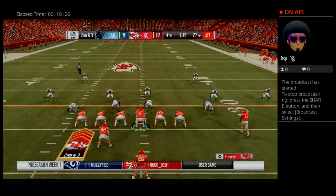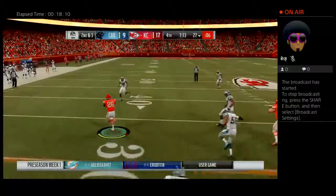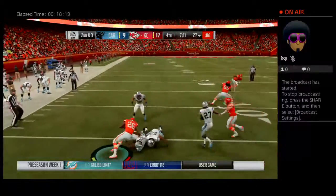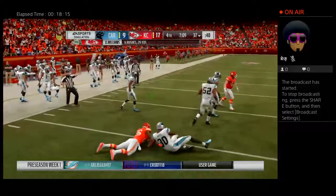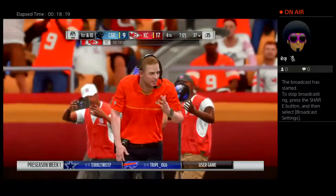Operating from the 27 now. Here's 2nd and 3. Here we go now. Again, it's Williams. And they're able to get this one across the 35. It'll go as a gain of 10 and a Kansas City first down.